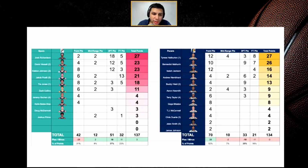Keldon Johnson ends up with 23 points as well. He had 12 points from three. Keldon's now made 3 or more threes in both of his first 2 games. And that's good to note because, again, he's still getting a lot of his spot ups as well. But with Dejounte Murray gone, his teammates are still finding him for threes, and he's able to keep his attempts and his makes up close to where they were last season.